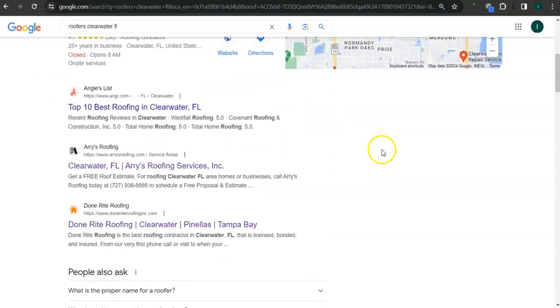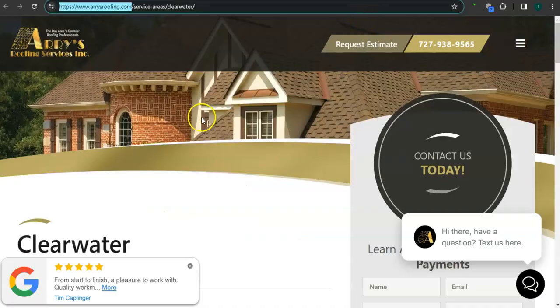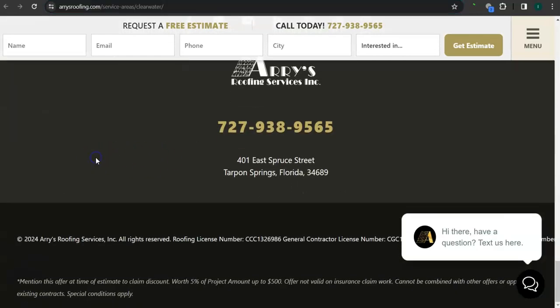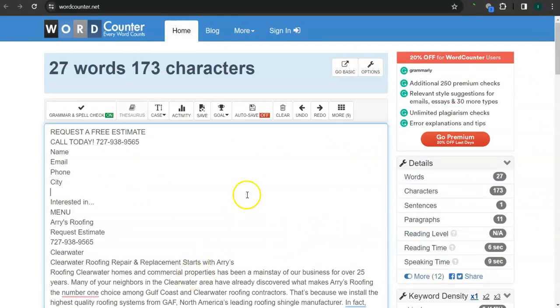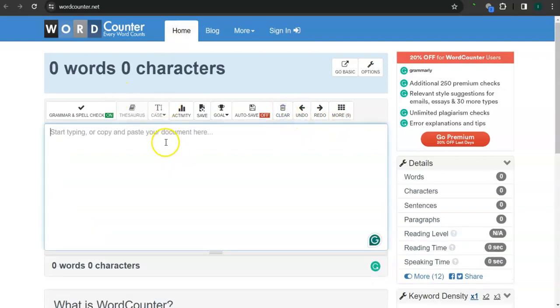And let's take a look at your competitor's website. So I pulled up Aries Roofing. So they've got a good logo here, good background photo, call to action, clean looking layout. Okay, not enough content. And let's check out the number of words that they have. So they have 750 words, and they also need more words, or 700 plus words from what Google likes to see. And let's take a look at your ranking here first.